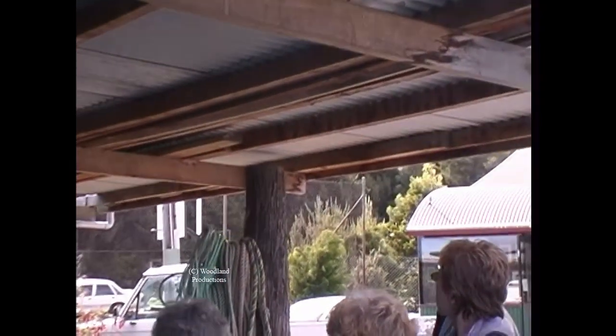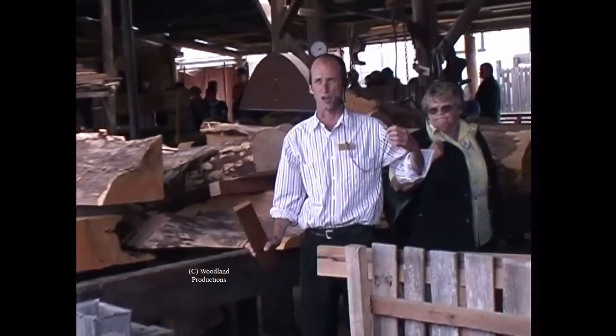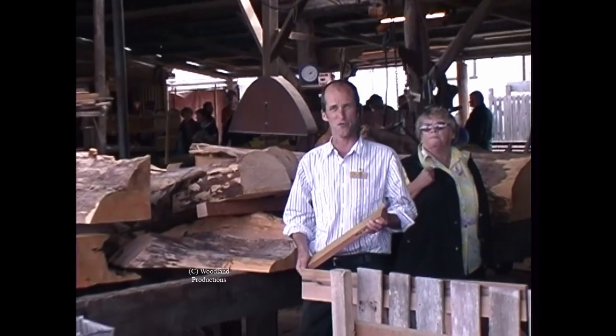Now that's only a young one. You get all these grand ideas about Huon Pine. I reckon they're overall quite disappointing when you see them, aren't they? Come on, it's a beautiful river, but what a ratty looking tree.